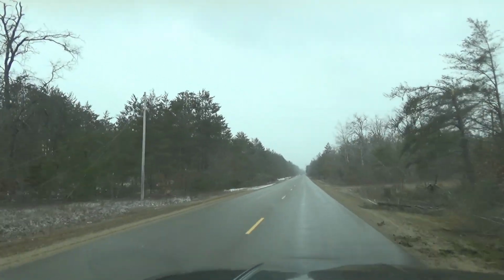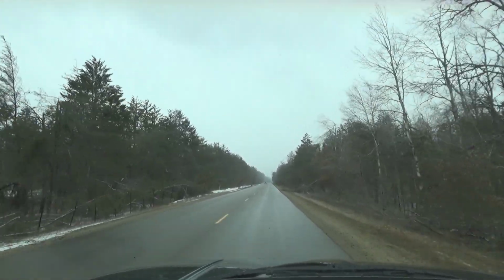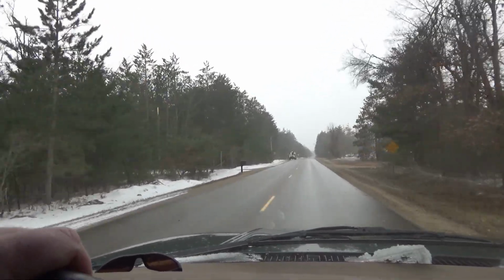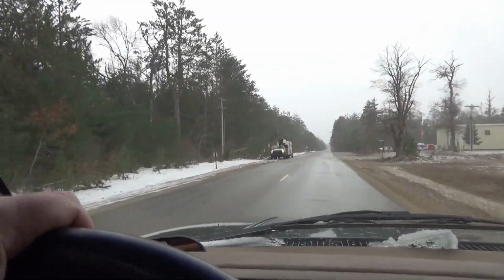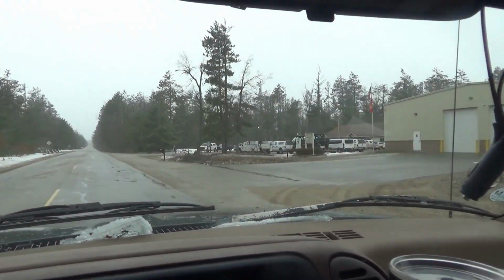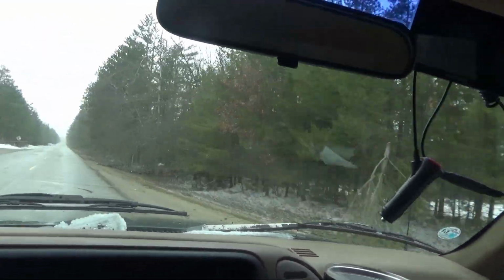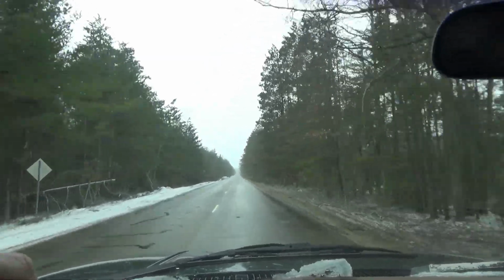Oh, there's the first power company truck. That's not a power company. I thought I saw a power company truck. I don't know if that's a tree service. The tree services come in before the power companies. Yes. The tree services are here. Yeah, they're here. There's a massive, I don't know what all it is in the town hall.